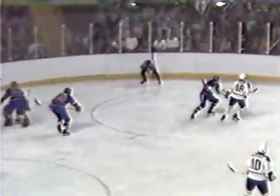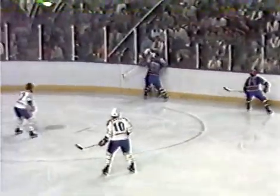Hillier gets a shot. That goes into the corner. Danny Gare after it. He's jammed against the boards. And Eason got it. And it's deflected out to center. Stopped there by Ramsay.